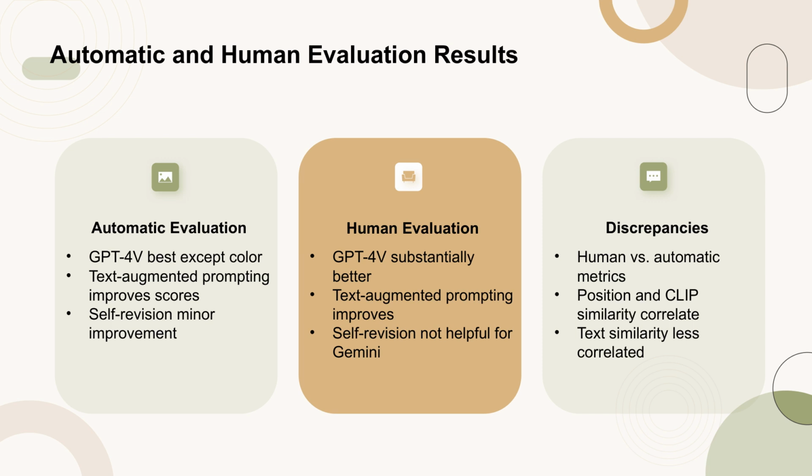Position similarity and clip similarity are the most correlated automatic metrics with human preferences, suggesting that humans focus more on high-level visual effects and layout rather than detailed content.